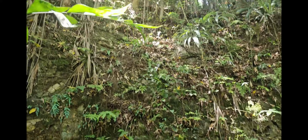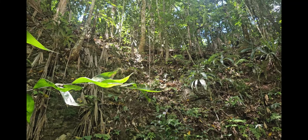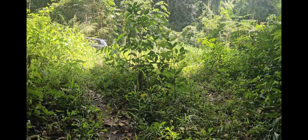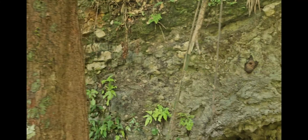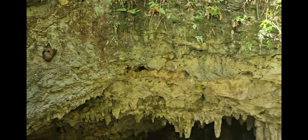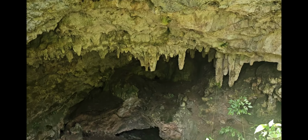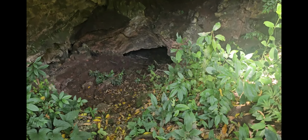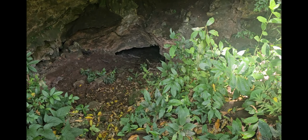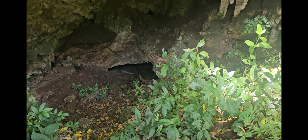As you can see, that's the top of the ridge. You can see the car, the road up there. You kind of walk down here and you'll get this wall. And then you can just look down. It's pretty much a straight drop. I don't know what that leads to, but I'm not going in it.